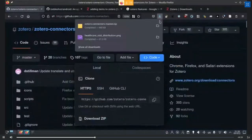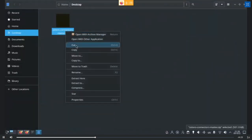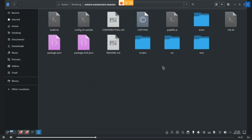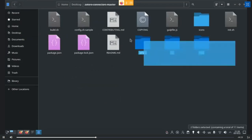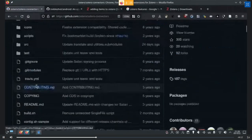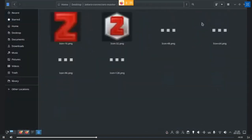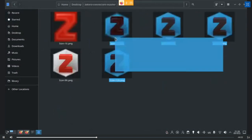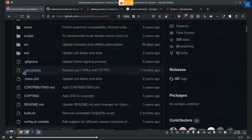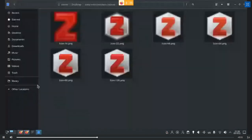So I just downloaded the entire source code, and it was a zip file, so I'm going to extract it there. Now it's coming up as a folder. You can see that it's just files and folders, and it's the same thing that is showing up here. There's a folder called icons, and there's a folder on my computer also called icons. Icons has the icons of Zotero. These are the icons that show up when we install the extension also. Same thing I can see on GitHub, icons of different sizes.